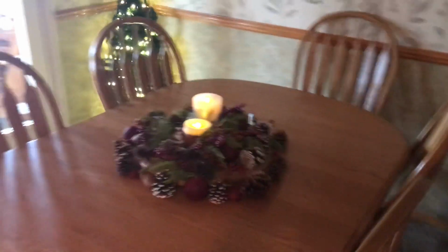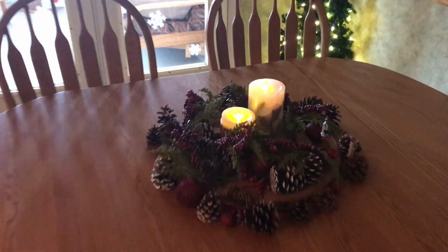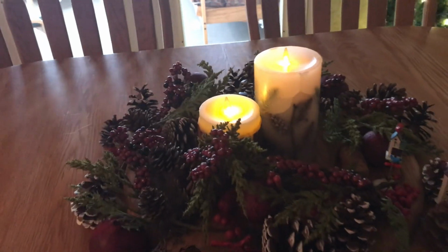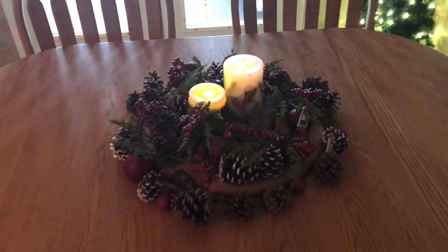And then coming over here, I really like how this turned out. So this is where the tree was, but I took down the tablecloth and everything, and I put these really cool new candles in there. They look very real. You'll see them at night. I'll probably have a clip, but I really like them. And I just put pine cones and stuff around them, and I think it looks really nice. And then over here, just another snowman.